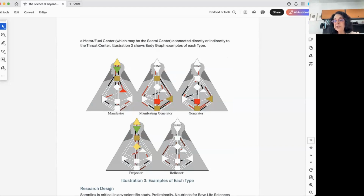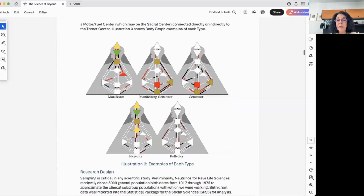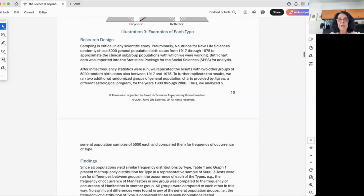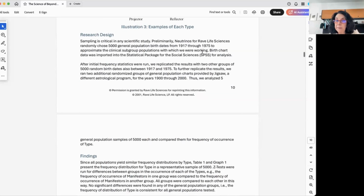And a reflector has no definition whatsoever. So based on those, using neutrinos for Rave Life Sciences, Eric Memmert's program, I randomly chose 5,000 from a general population with birth dates between 1917 and 1975 to approximate the clinical subgroup populations with which we were working.